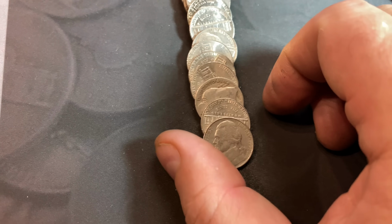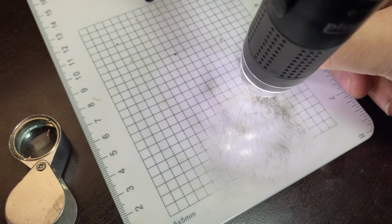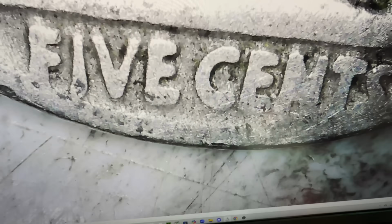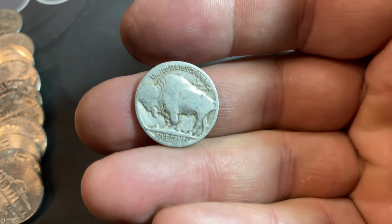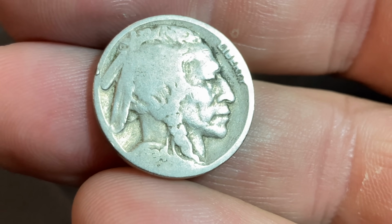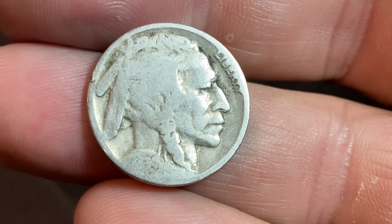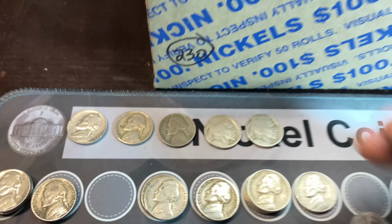And sure enough, there it is. Let's take a peek together. I don't see a mint mark, but we'll double check it under the scope to make sure. Yeah, no mint mark there, just some damage. Does this one have a date? And it does. 1934. We might need that one for the book. Our second buffalo nickel found of the hunt.